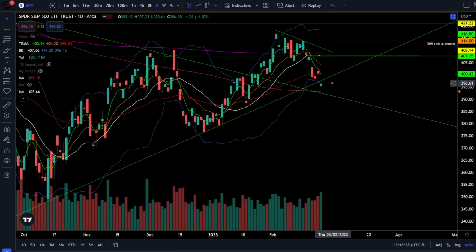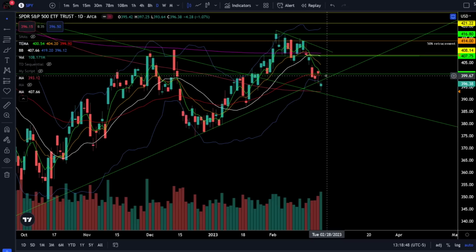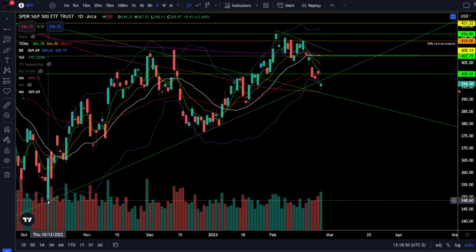Alright, so we did close the week down 1.07% on Friday, and we are right on top of that lower Bollinger Band and right on top of that 200 daily moving average. You can see from the price action, we're starting to get the first daily close below the support trend line that connects the lows from December back to October.